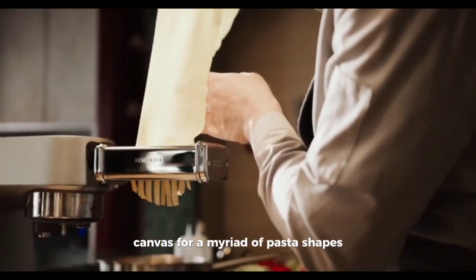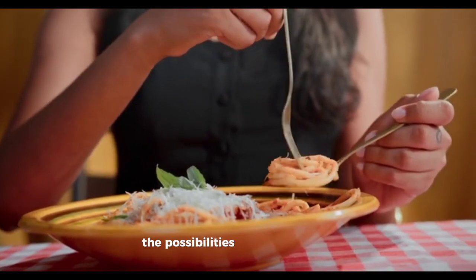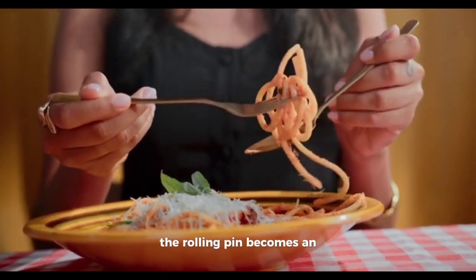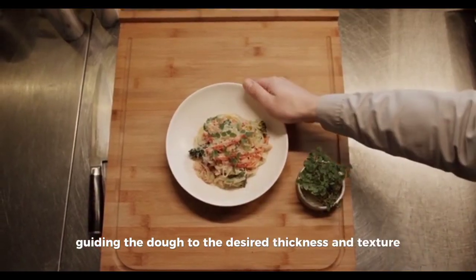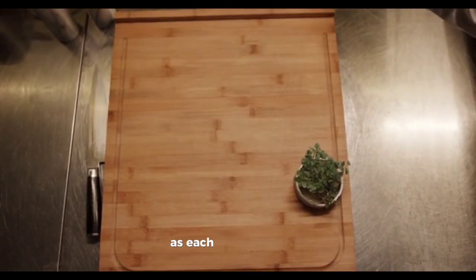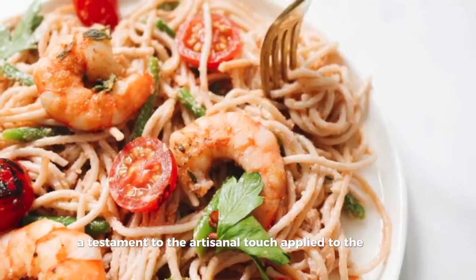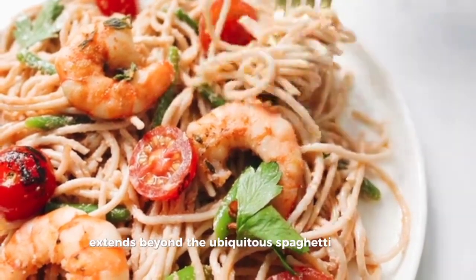myriad of pasta shapes. From the classic tagliatelle to the intricate farfalle, the possibilities are as diverse as the regions of Italy. The rolling pin becomes an extension of the cook's hands, guiding the dough to the desired thickness and texture. The delicate dance between precision and intuition is evident as each shape emerges, a testament to the artisanal touch applied to the pasta. The art of shaping pasta extends beyond the ubiquitous spaghetti or penne.